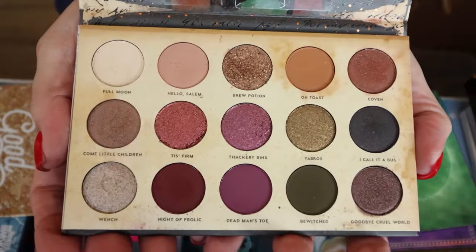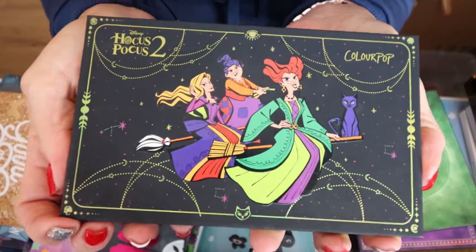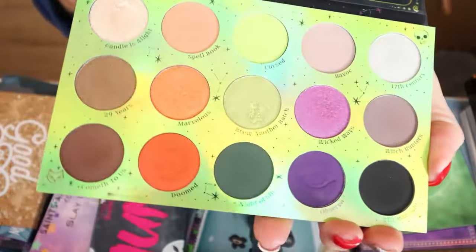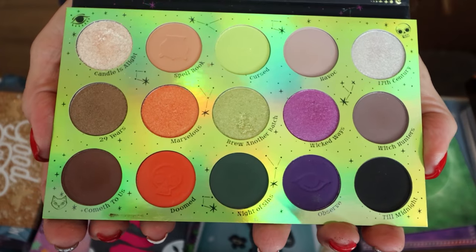Here's the first Hocus Pocus collab, Gather Round Sisters. This one I actually like. This one's my favorite of all the Hocus Pocus palettes, so I'm keeping. And then lastly is the Hocus Pocus 2. And I also really like this color story. So I'm going to keep both of those Hocus Pocus palettes.